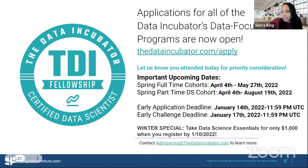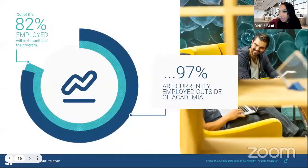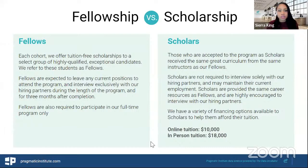Another question here: can I show the fellow versus scholar slide again? Yes, I will go back here. For anyone who missed that, we do offer full tuition scholarships for both our data science and data engineering full-time programs. Our fellows are the students that receive those tuition-free scholarships. The requirements are that we ask our fellows to leave any current employment and interview exclusively with our hiring partners during and for 3 months after the program. Our scholars receive the same resources, curriculum, all of that included as well. The only difference is the tuition cost.